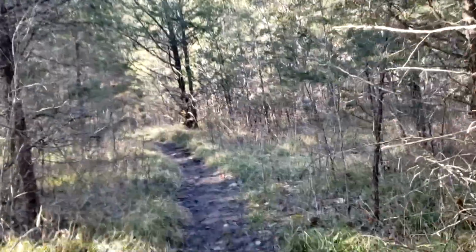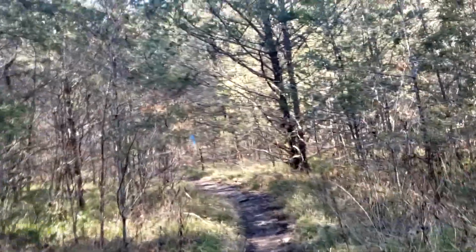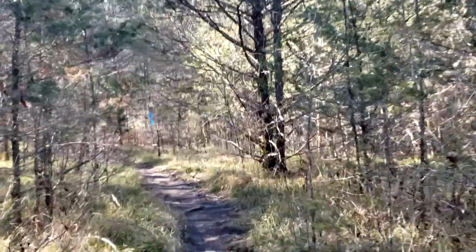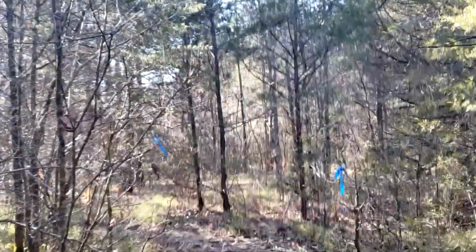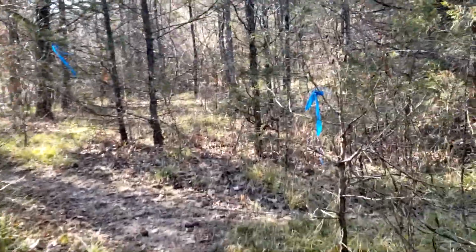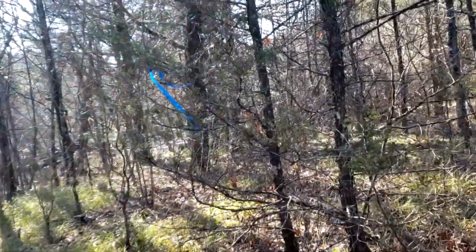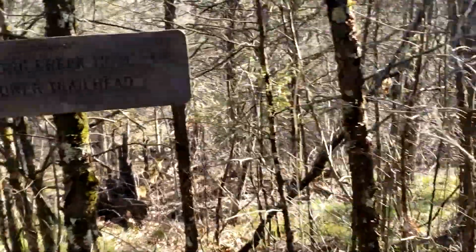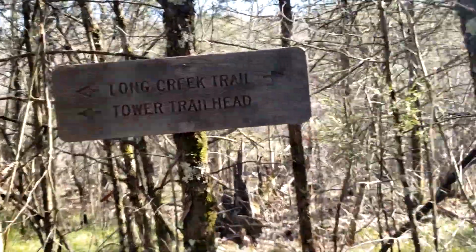Okay, had to cross that last little creek. Fell down in this little cedar bottom, is what I'd call it. It'd be hot down here in the summertime, because I doubt you get any wind at all down here. So, alright, here's our first trail junction. Long Creek Trail and Tower Trail head up that way, so we just came from there.